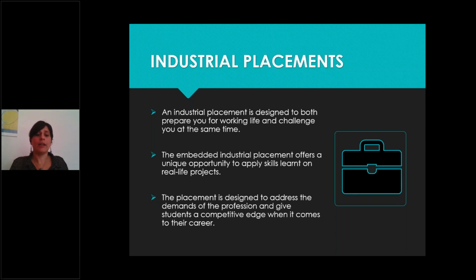The industrial placement year is designed to prepare the students for working life and really challenges the students with new experiences. Some students may not already have experience working in professional settings, in management. So this is a really good first step towards your career goals. The embedded industrial placement also offers the unique possibility to apply the skills you learned. It's a great learning experience and increases employability from your end. So when you look for a job, you will already have a great experience in management.